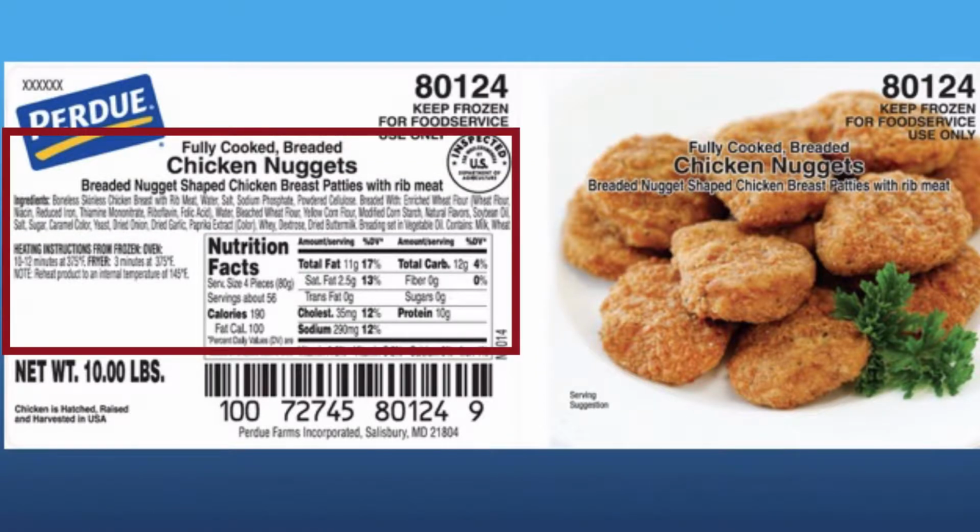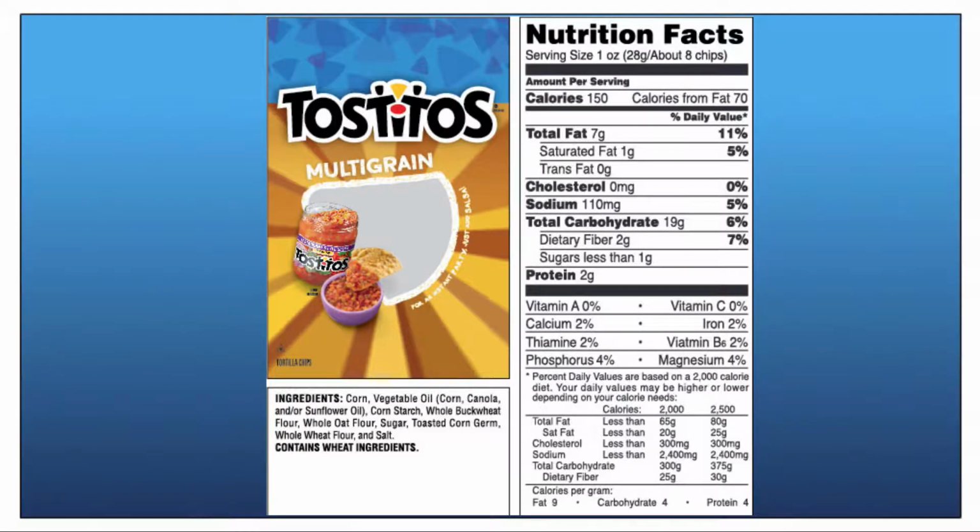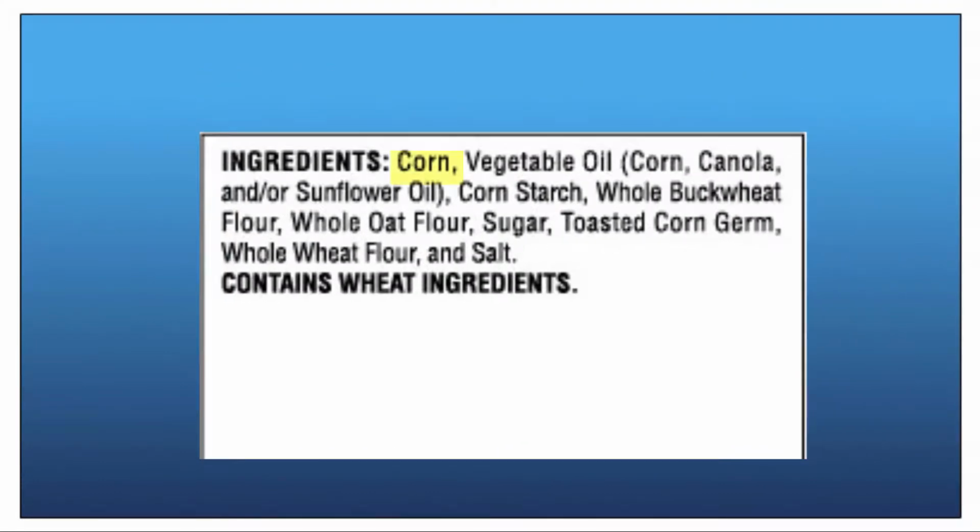Product labels generally do not provide enough information to determine how much of each component a serving of the item contributes. Likewise, it is impossible to determine if grain products that don't list whole grain as the first ingredient, but contain multiple whole grain ingredients, qualify as whole grain rich.